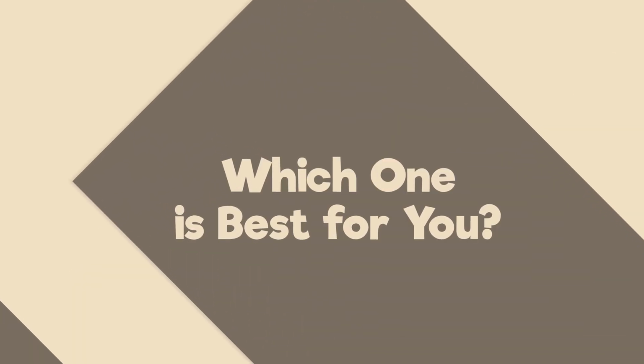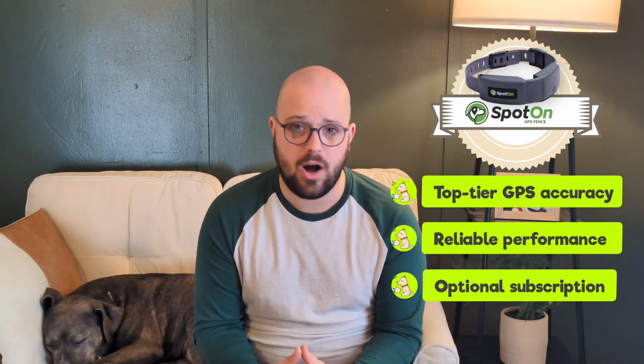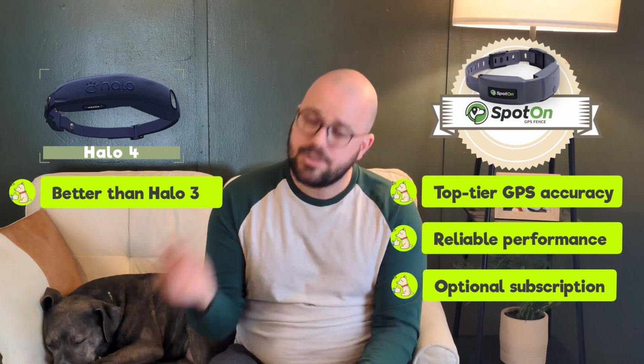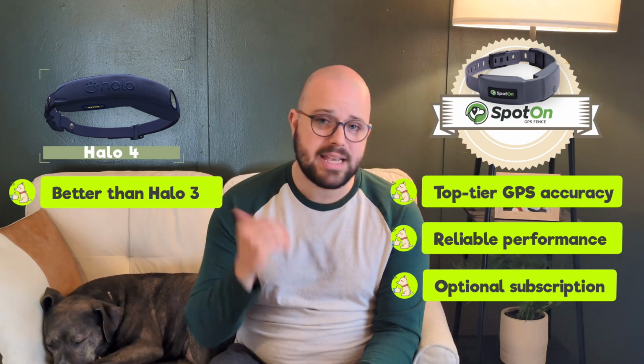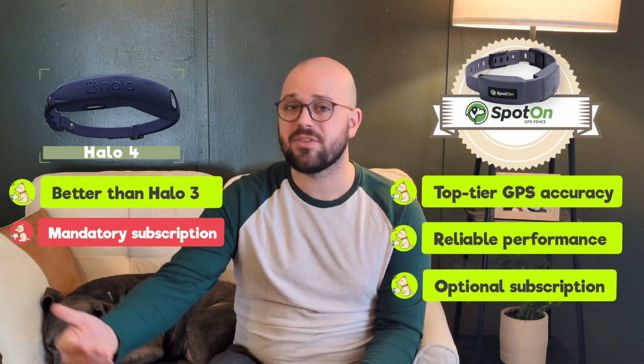So which one is right for you? In my opinion, the SpotOn collar is the best choice if you want top-tier GPS accuracy, reliable performance in any environment, and no added subscription costs. Now, the Halo 4 is a solid option, but again, you just have to factor in that even though there is that lower upfront cost, you're going to have to pay for a subscription over time.